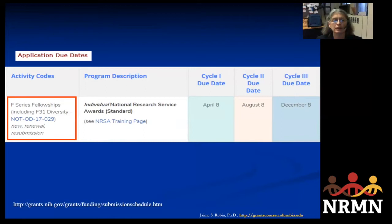A good question that has just come up is that for NIH F-series applications, one needs to be a U.S. citizen or permanent resident to be eligible to apply. Having said that, there are lots of other fellowship programs from non-government agencies where they don't have a citizenship requirement.